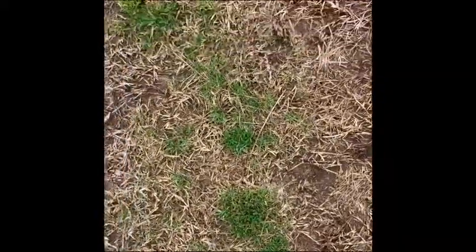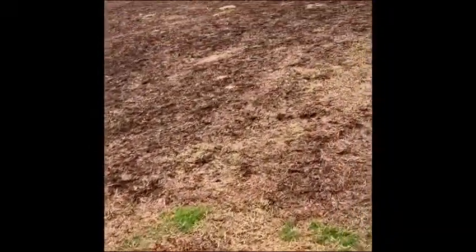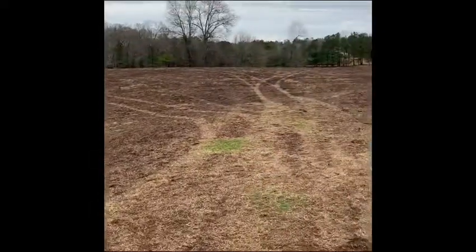Here's a little bit of it that's putting back out. Little patches. If you get a couple of warm days, this stuff will put back out like crazy. Then it freezes, it'll go dormant again. But all this we burnt. And pretty interesting story.